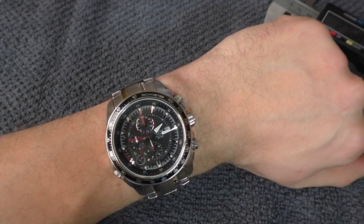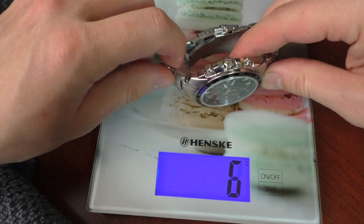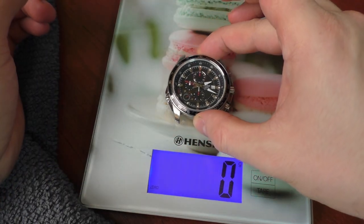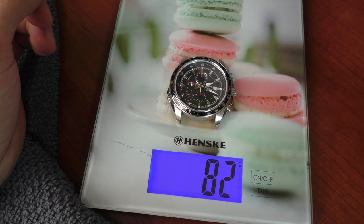All I feel is just the weight of the watch. So let's weigh it. Sized up for me, this watch weighs 167 grams. And without the bracelet, it weighs 82 grams.